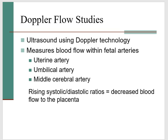If they have rising diastolic ratios, they know they have decreased blood flow to the placenta. Obviously, that can be a problem. In pregnancies complicated by hypertension or fetal growth restriction, that diastolic blood flow can be absent, or it might even be reversed.